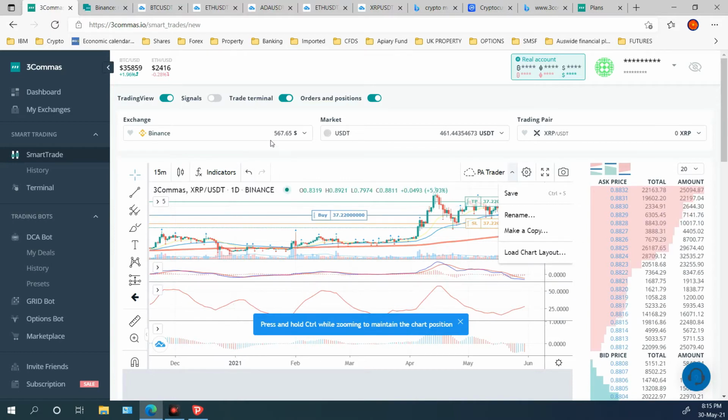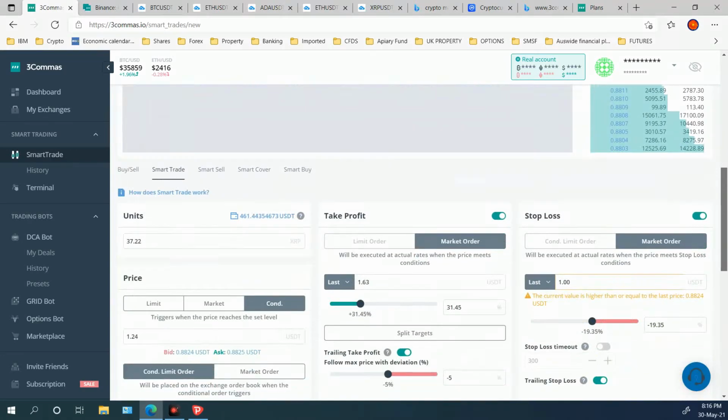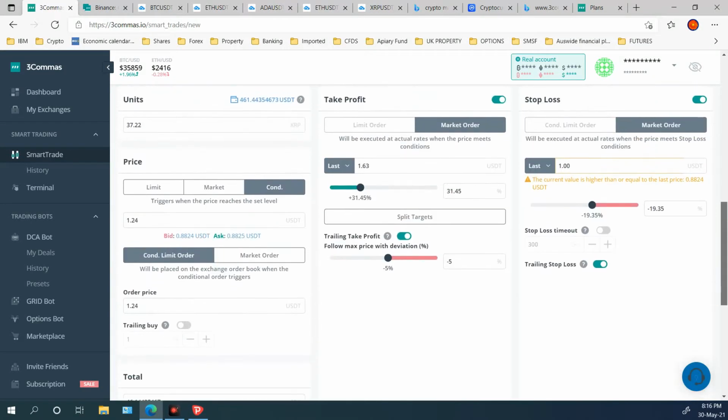I really love that feature in terms of how they're hooked up with TradingView. And then you choose your exchange, you choose your market. My base currency is USD Tether. And then you choose your pair. So we had a look at XRP, which is Ripple. So we'll look at creating a trade on Ripple, and we'll show you how to do that, which is ready-made down the bottom.